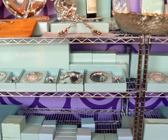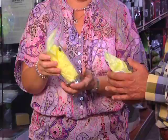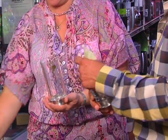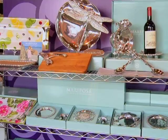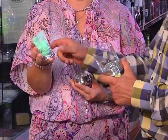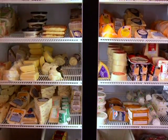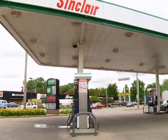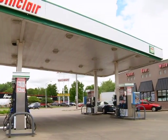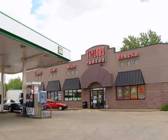And gifts. You don't think of Taylor's Pantry as a gift place. We have a lot of giftware items in our store, and the reason we do that is because we have a lot of people that buy birthday gifts, wedding gifts, things like that. So we're now one of the exclusive dealers of Mariposa, Match, and Roost, and we have some beautiful things that are just dynamite. When you walk into the store, it's kind of odd. We like to do a lot of different things. Fun. I think people drive by and they see the gas station. We like to tell people that we're a fine wine shop that happens to sell gas instead of a gas station that happens to sell wine.